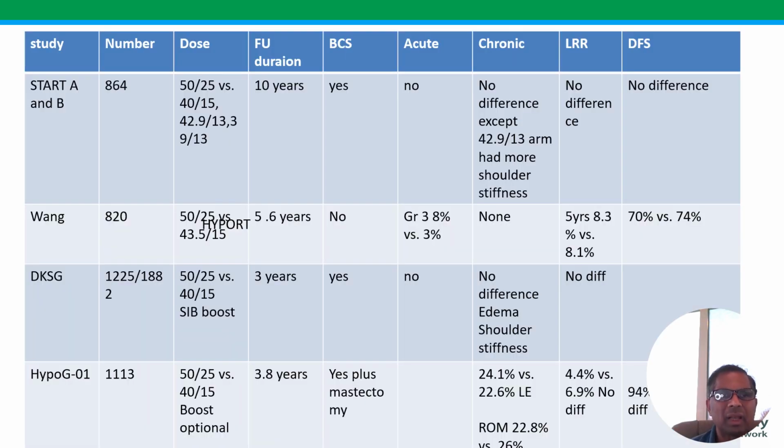For regional node, these are the 4 prospective randomized studies with some randomization in Chinese, Danish, and HYPOG study. They randomized 15 fractions versus 25, 14 versus 15. The Chinese trial used a slightly higher dose, 43.5 in 15.